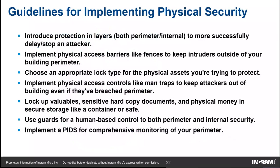These are some of the guidelines for implementing physical security. You need to implement protection in layers, both at perimeter level as well as internal level. Physical access barriers like fences will keep intruders outside your building perimeter as a whole. You need to choose an appropriate lock type for physical assets as per the requirements. For instance, if you have an HSM, which handles your secure keys, you need to have two-factor authentication even for physical locks, like a biometric and a card. You need to implement physical access controls like man traps, so that only one person is allowed to enter. Nobody piggybacks on others. That's basically what it does.